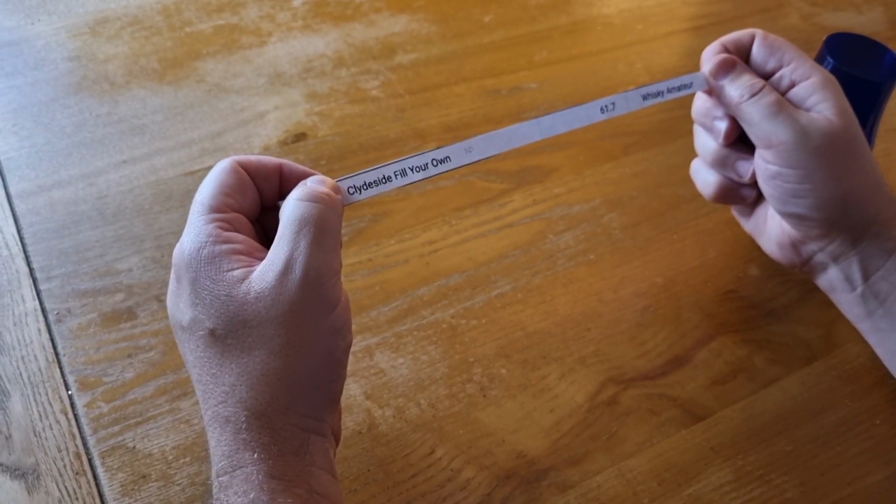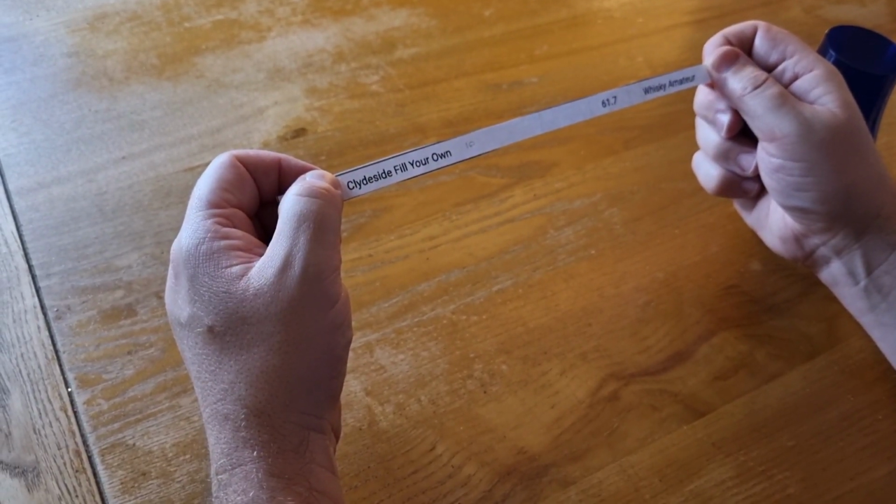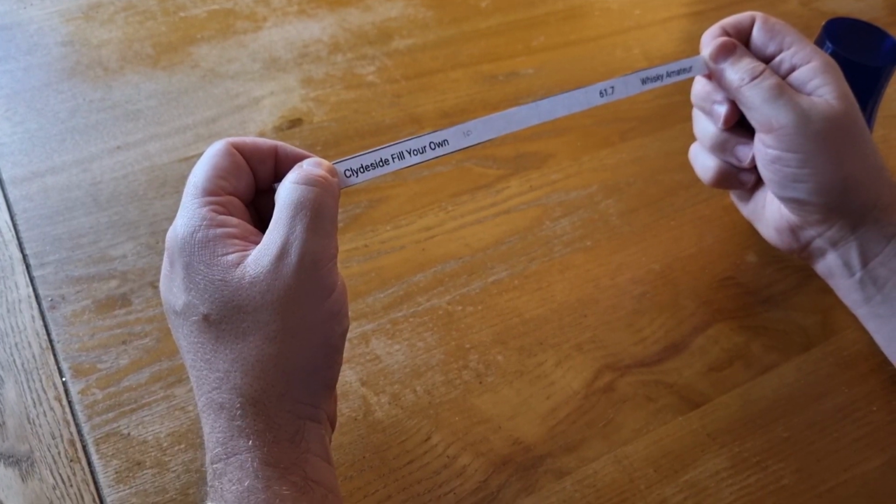Right, so it's a Clydeside Fill Your Own, 61.7%, and it was sent to me by Whisky Amateur. So thanks for sending me that. It's one I got recently from him, and yeah, Clydeside is a new Scotch distillery. The Fill Your Own, I'm assuming, is going to be quite young as well, because it's a new distillery, and obviously it's 61.7%, so it's obviously cask strength, being a Fill Your Own bottle.